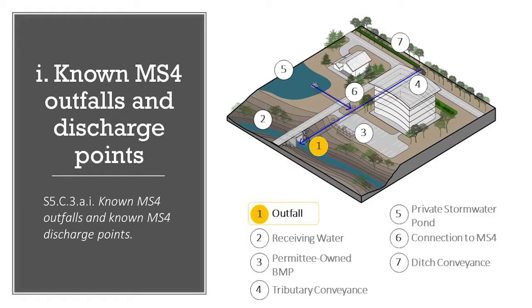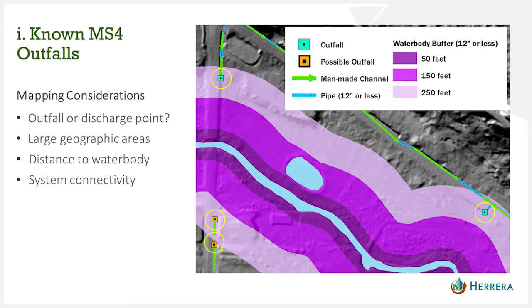So I'm going to walk through each of these. I've got a little diagram here, a little cartoon of a system, and it highlights the portion of the system that I'm talking about. So first, I want to go over the requirement of this known MS4 outfall and discharge point mapping. I'm going to talk about this in two parts. First, I'm going to talk about outfalls and then discharge points, although there is quite a lot of overlap.